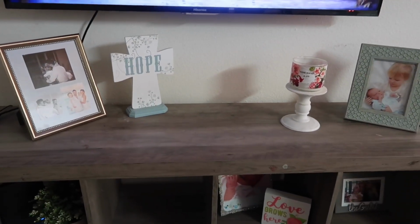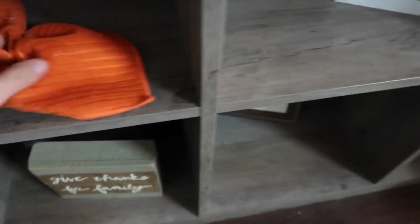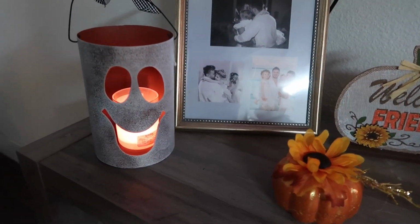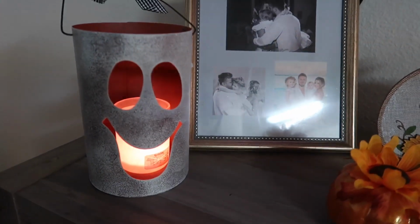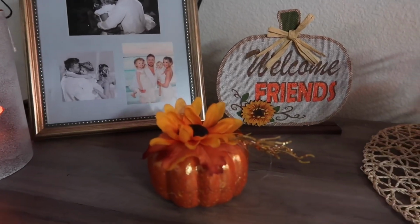Right now, I ended up taking off all of my summery flowers and summery decor, leaving a couple things on there, but I am gonna dust it off because this thing gets so dusty so fast. And I'll dust off all the little shelves underneath and move around some things until I decide what I want to put up there. So up here to the left, I have this really cute tin ghost candle holder. You're supposed to put a tea light in here. I just have to buy a couple of the tea lights. I'll probably get the electric ones.